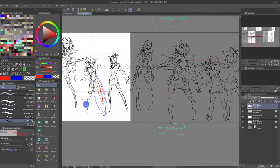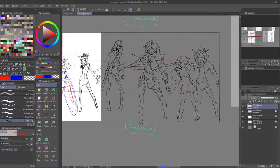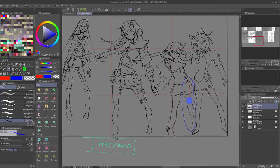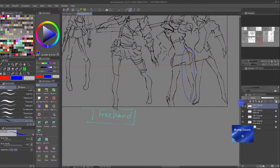Same here. Knee, upper thigh. No purpose. I was simply mindlessly drawing right here. Mindlessly drawing. No purpose. All I was thinking about is left, right, left, right, left, right.